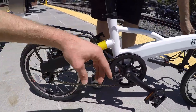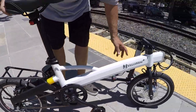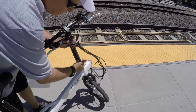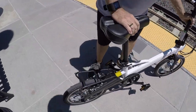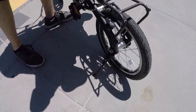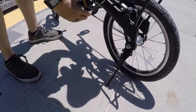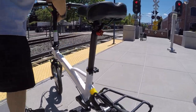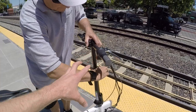It looks a little sloppy when it's in that folded position, but we've folded and unfolded this a bunch of times today. Never fell off. That's the handlebars. There we go. And then the kickstand. Yeah, I love the fact that it has a kickstand. It's not super adjustable, but it kind of keeps it from falling down. There's the last pedal. Oh yeah, and then the telescoping stem. This is the cool thing.